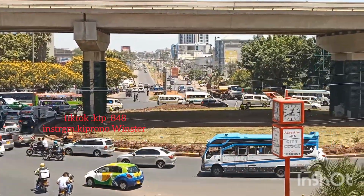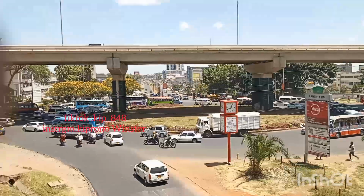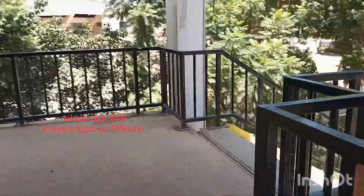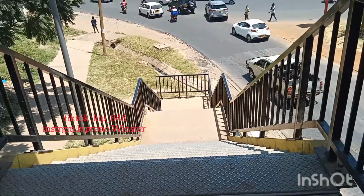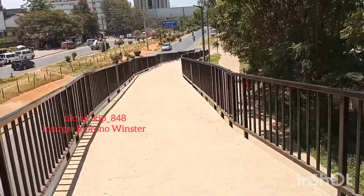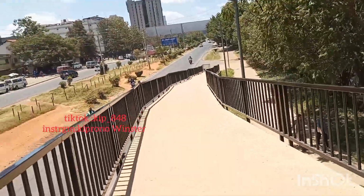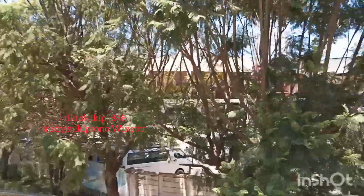This is the road going to Industrial Area, South B, and also part of Mombasa Road there. Then you can descend from this part of the bridge, or this one. So I'm going to take this one. The stadium is inside that, guys.